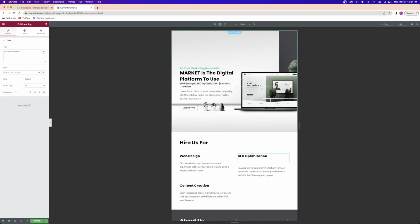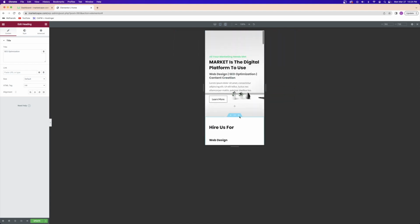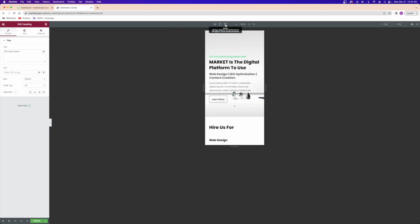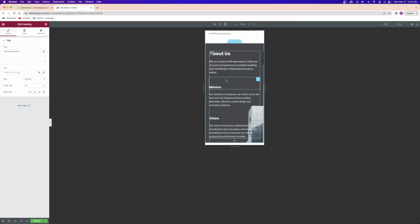So now that we've finished the hero section, I'm going to go ahead and finish the entire website on mobile first, and then we'll go back to tablet. But I just wanted to show you guys making the same changes to two different versions can be pretty helpful. So from the mobile version, we're going to scroll on down. We've got the services right here, and they stacked perfectly. Again, same thing with the About section.